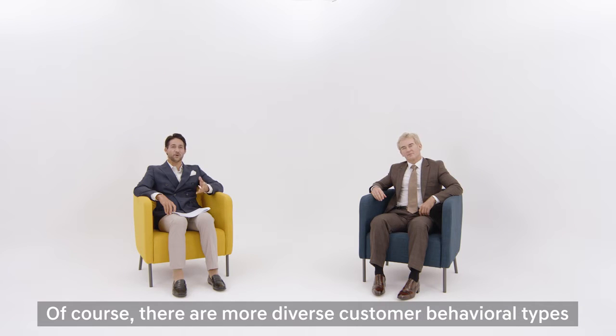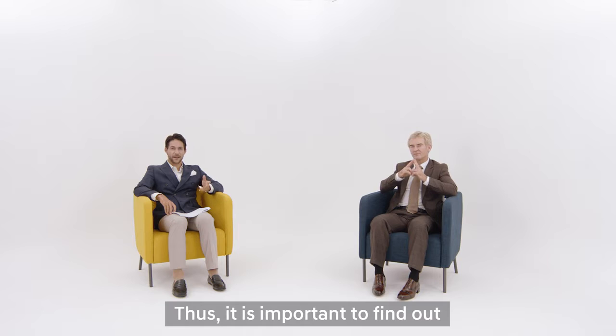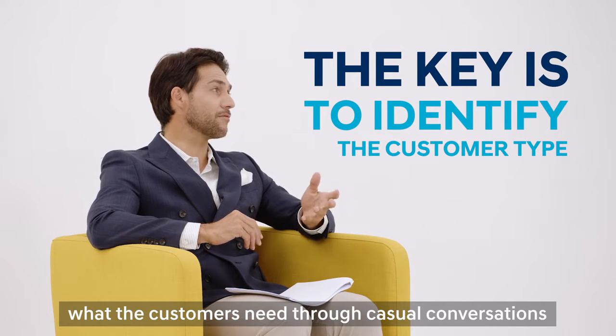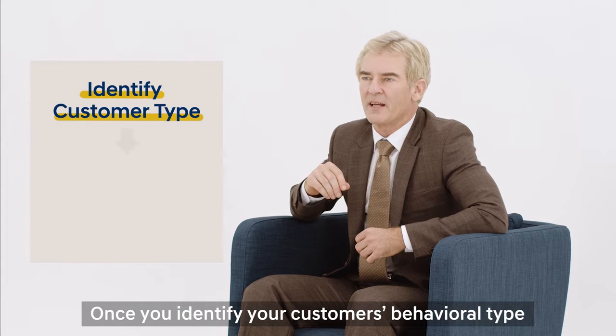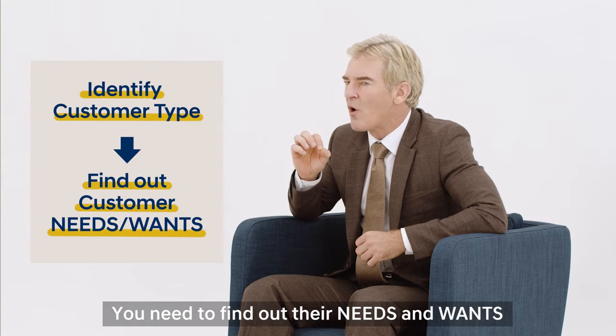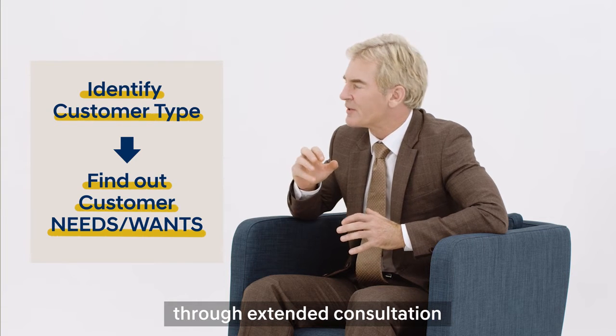Of course, there are more diverse customer behavioral types than we can prepare for. Thus, it is important to find out what the customers need through casual conversations. Once you identify your customer's behavioral type, you need to find out their needs and wants through extended consultation.